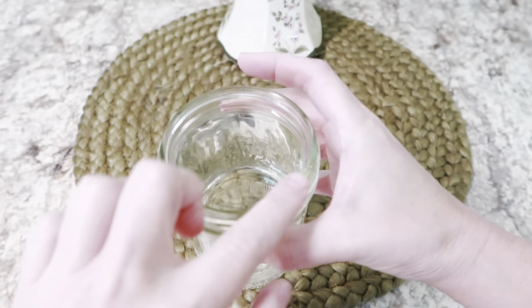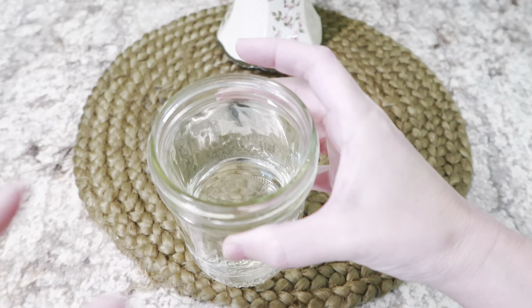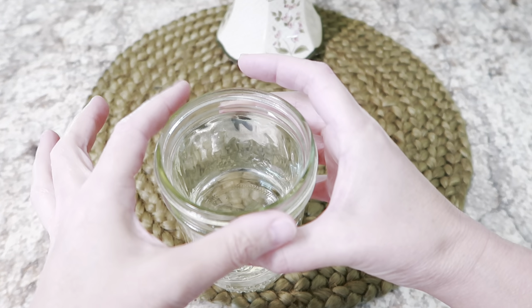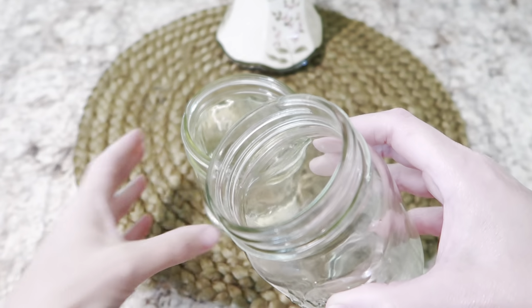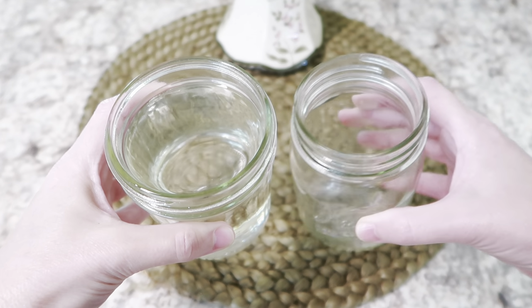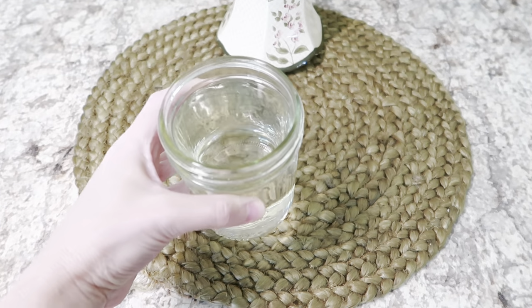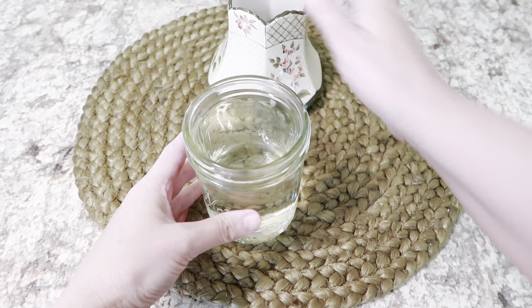And in case you're wondering what I mean when I say wide mouth, and some people are not familiar, this is a mason jar that just has a bigger opening at the top. Some of the other ones I'll show you in comparison. This one is considered a regular mouth. So if I put them side by side, you can definitely see the difference. So if you're wanting to thrift some, be sure that you're looking for the wide mouth ones, because these little ceramic lampshades fit these so well.